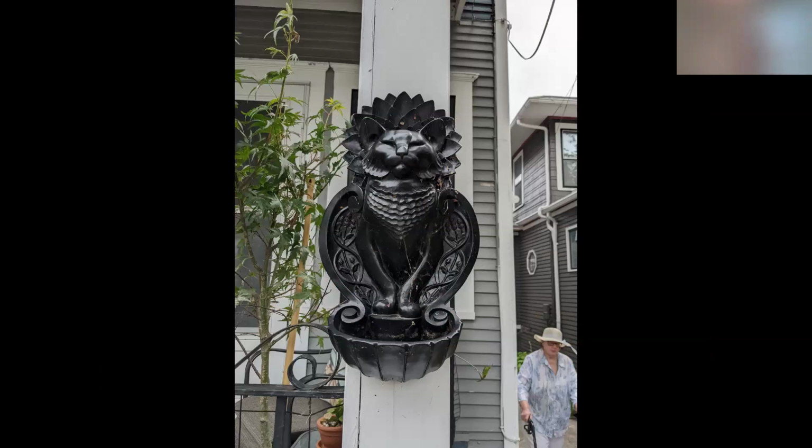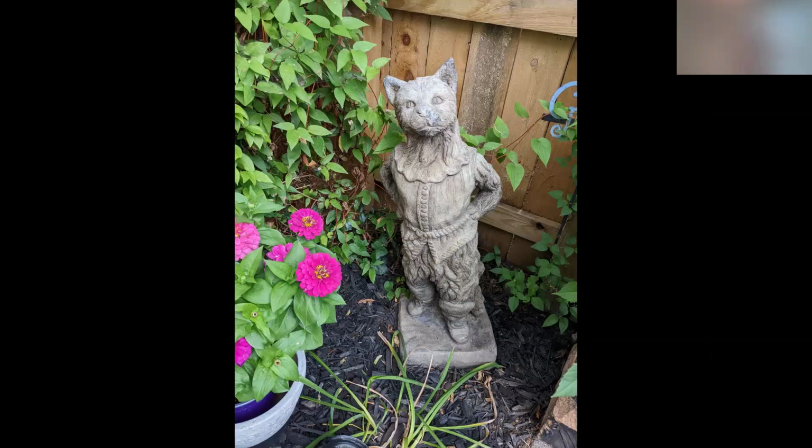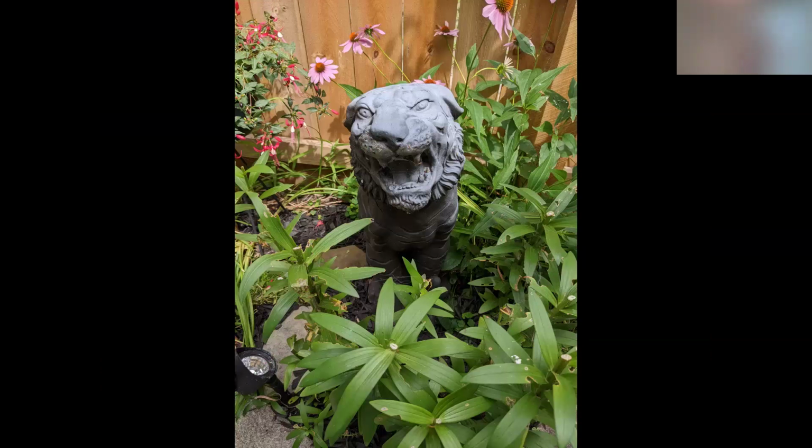And this person was a cat lover. This person's garden I was amused by because it had everything cats, cats, cats. So whatever you have, take it and run away with it. That's what this person did. Lots of cats. Big cats. Even the little feet on the pots were cats.